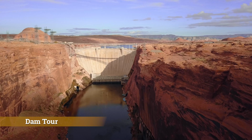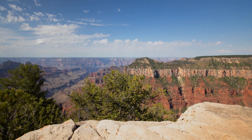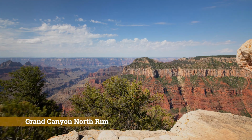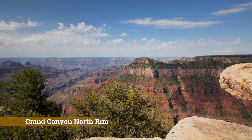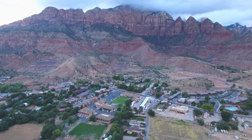Other options to extend your time include touring Glen Canyon Dam or taking an extra 3 hours to drive to the north rim of the Grand Canyon. That said, I think you'll be happier visiting the Grand Canyon on another trip from the south rim. Plan on staying 2 nights in Springdale.